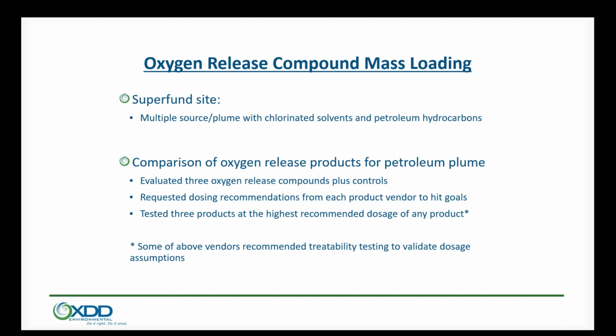So we went to 3 vendors, got products from them, and also requested their maximum dosage requirements for the oxygen release compound. We tested those 3 products at their highest recommended dosage, based upon their initial estimates. The vendors noted that they recommended treatability testing to validate dosage assumptions, but we did the testing just as if that was the only information we had, their recommended amounts.